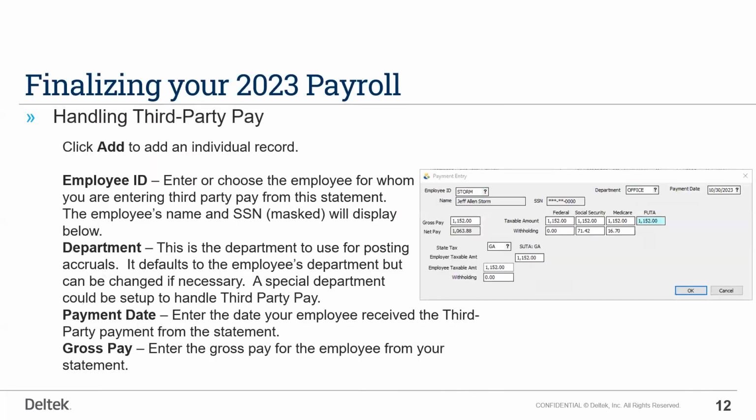So when you go to this other screen and you click OK, then you're going to get an individual record where you're able to select the employee and enter in the information as to what the gross pay was, federal, Social Security, Medicare, what withholding was. So there was no federal withholding. They did include a withholding for Social Security and Medicare. If there's FUTA that needs to be calculated against, the state FUTA, and if there was any withholdings there. The statements may vary depending on how they have it set up.